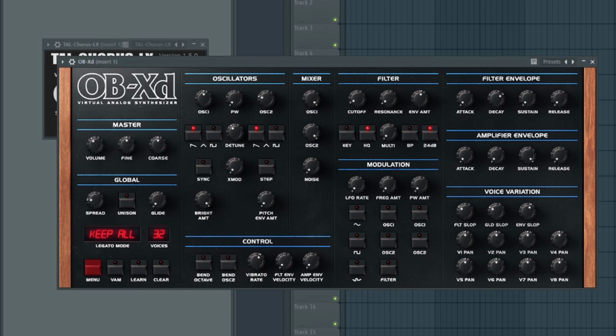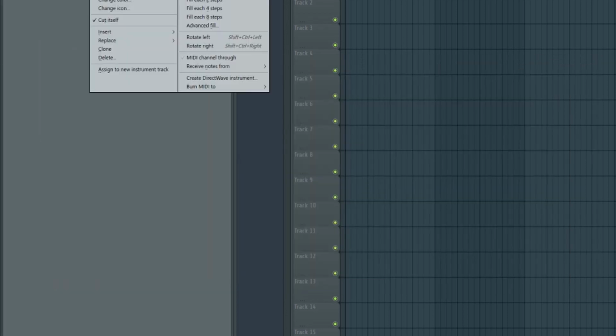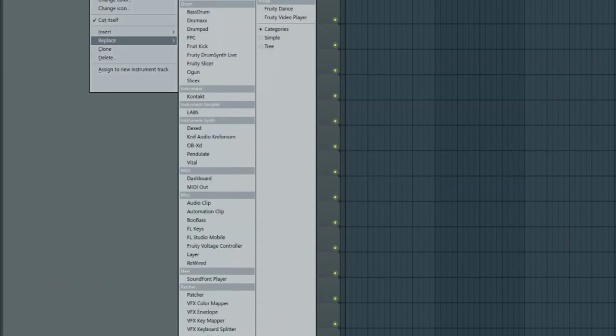Just excellent. Okay, so next up is one that you probably won't expect. It's called 3 Oscillators, and it comes with FL Studio.